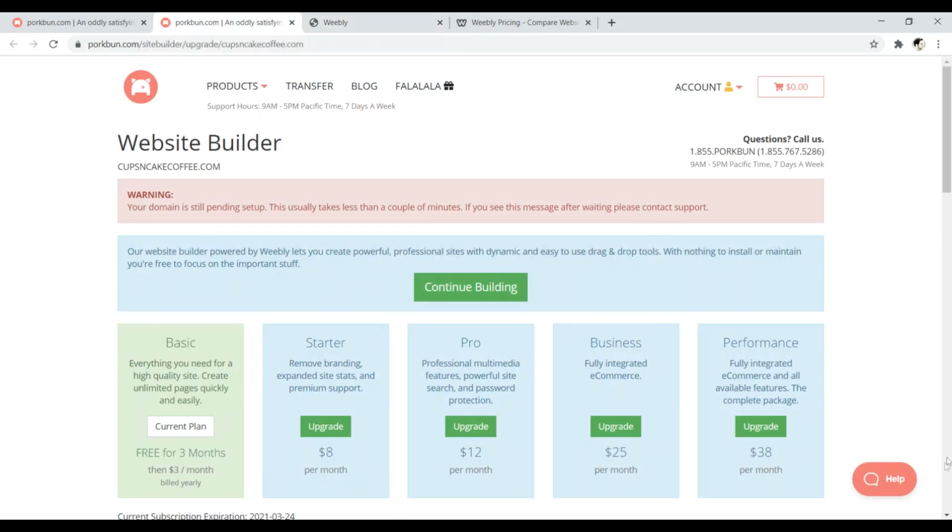I got to sit here and click on help and be like, hey, I'm doing the basic. I'm trying to launch my site and it's not working. And so now I'm using the plan, but I got 3 months. So, hopefully something, okay, your domain is still pending. This usually takes less than a couple of minutes. Okay, if you see this message after waiting, please contact support. Okay, let me just load this.